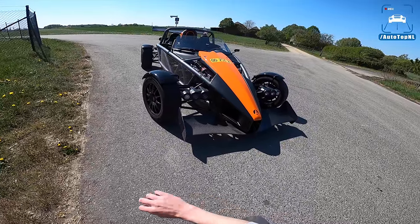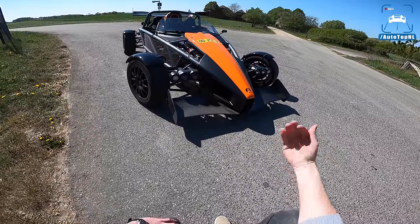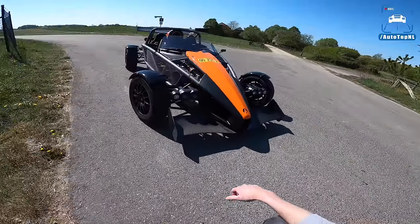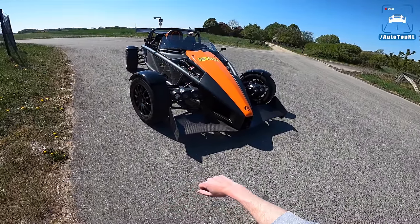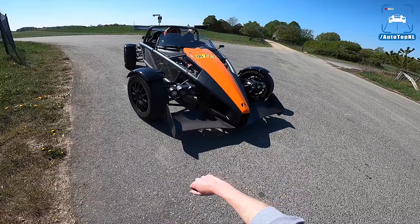So today I'm going to show you around it, show you all the cool stuff the owner has done and added to it. And then we'll take it for a drive towards the Autobahn for a little Autobahn blast, because it is very windy and this car does not like wind and high speeds. So it is quite tricky.